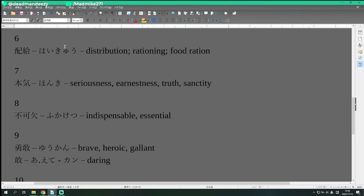Number six is haiku. Finally, back to a kanji we know, or back to a word we know the kanji for. On the left side, we have the kanji for to distribute, and on the right side, we have q, which is to supply. So a distribution and supply of something is its distribution, its rationing or food ration. Haiku, to distribute and supply to.